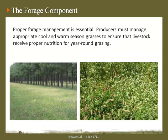Proper forage management and forage species choice is essential. Forage species must be suitable for livestock grazing. They need to be compatible with the soil and the site. They should be productive under partial shade and sometimes moisture stress, be responsive to intensive management, and also tolerant of heavy utilization.